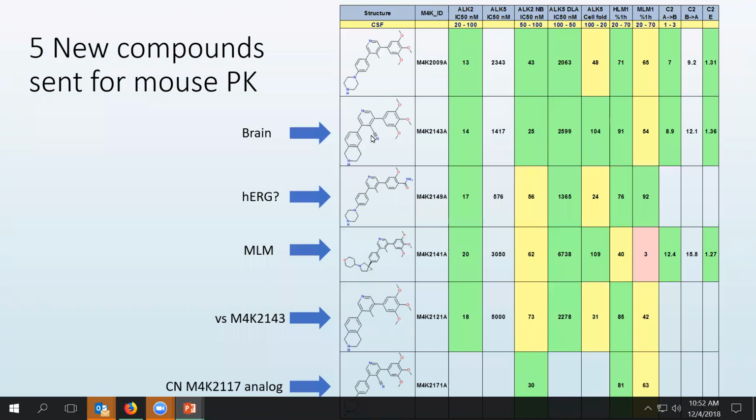2121, very similar to 2143, except that rather than the nitrile, we have the methyl, so I think this is a nice paired match to be able to look at data. And then this is the nitrile with the carbon and the N-methyl, so the M4K 2117 analog that contains a nitrile at this position. That's again really quite potent and looks pretty good, at least initially. So we selected this one as well to move into mouse PK.